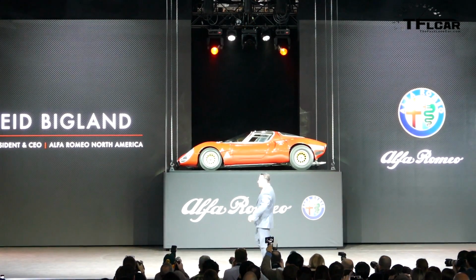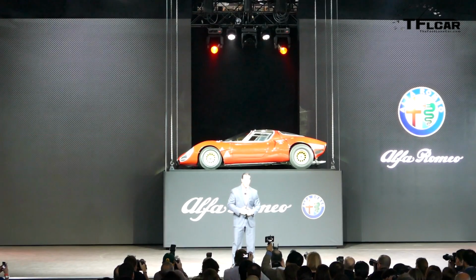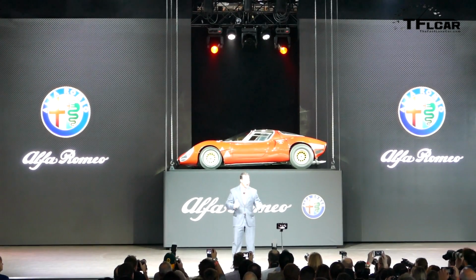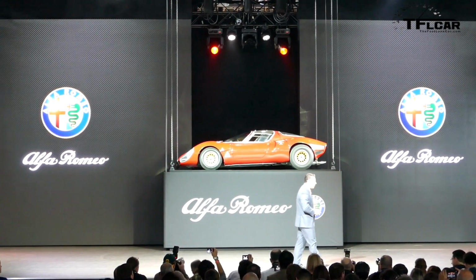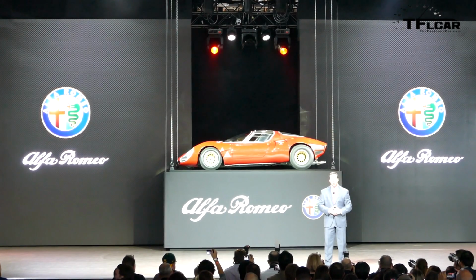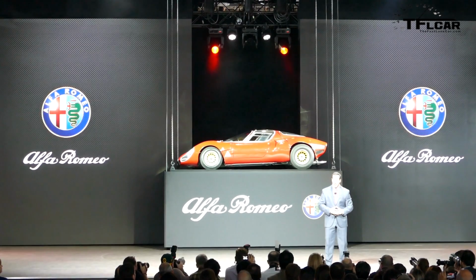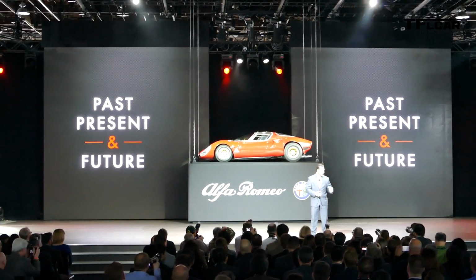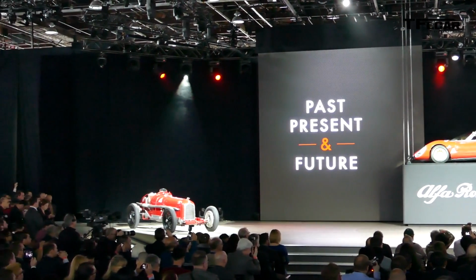Good morning, everyone. Welcome to the Motor City, and welcome to the return of one of the most historic automotive brands in the world, Alfa Romeo, the heart and soul of the automotive industry. And some of you might be wondering, after a 20-year absence, what gives us the confidence to return? Well, it's our past, our present, and our future. And today, you're going to see some of each.